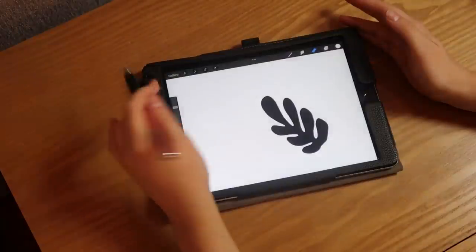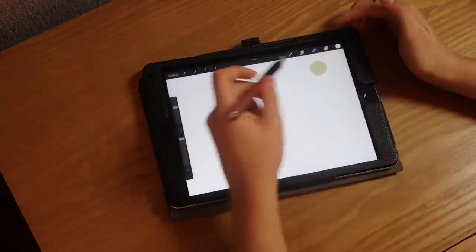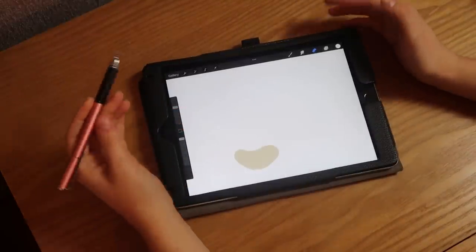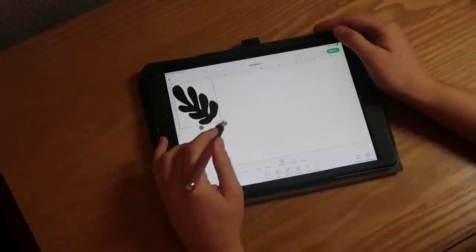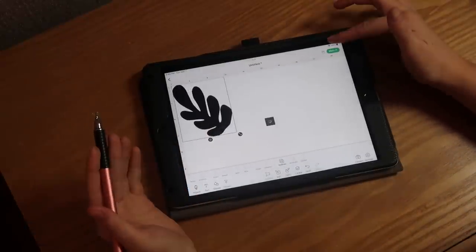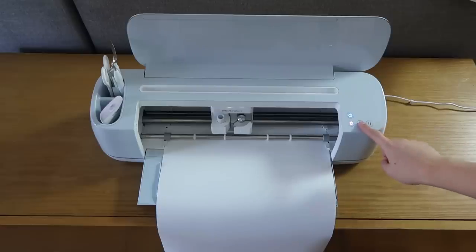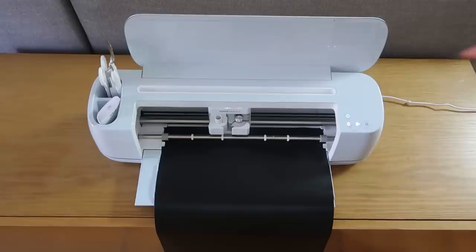I went ahead and drew out just 2 different sized abstract leaves and then 2 different little blobs is what I'm calling them. And I'll be layering the blobs under the leaves for a cool layered effect on the mirror. So then I just uploaded the designs to the Design Studio app, adjusted their size, and then it was time to send it off to my Cricut machine to cut them out. I'm going to be using the Cricut Smart Vinyl in black and white for my designs. You just load it into the machine and then it automatically cuts out your entire project.